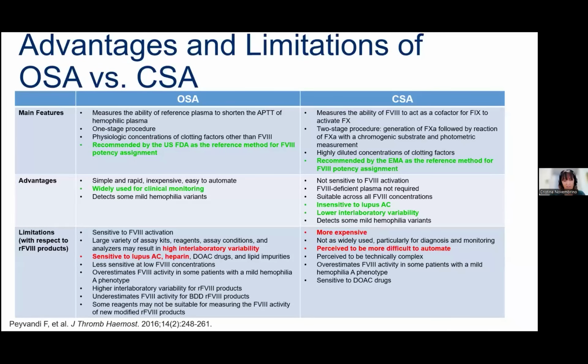Usually, the one-stage and the chromogenic assays show the same results, but each of the two tests has specific features, advantages, and limitations. For example, the one-stage is recommended by the American FDA as the reference method for potency assignment of factor VIII products, while in Europe the chromogenic assay is recommended. The one-stage is simple and more widely used, but is sensitive to the presence of lupus anticoagulant and heparin, and shows high interlaboratory variability. On the contrary, the chromogenic is insensitive to LAC and shows lower interlaboratory variation, but is more expensive and less used.